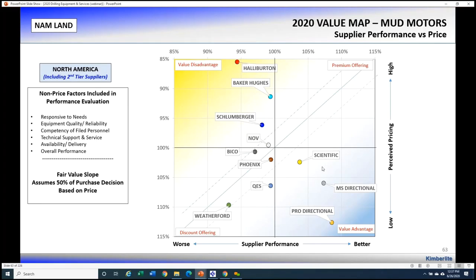Because if you're going to have downtime on a rig, the additional cost of that downtime is usually going to more than offset any savings that you would have achieved elsewhere by getting a lower price. So price, service, and technology are typically three buying behaviors that we tend to see, but at some point price commonly neutralizes out and performance differentials begin to take hold.